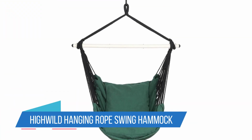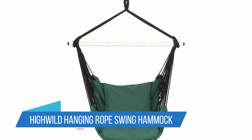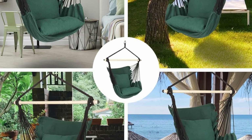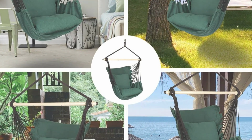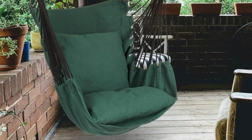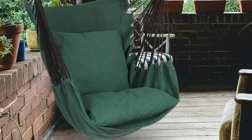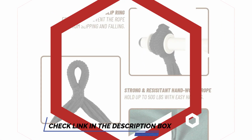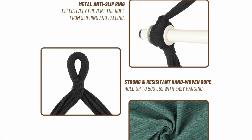Number 4. Highwild Hanging Rope Swing Hammock Chair. The Highwild Hammock Chair is not just about style, it's engineered for safety and strength. With its sturdy steel spreader bar and anti-slip rings, this hammock chair is built to last. Handcrafted from soft yet durable polyester cotton ropes and canvas fabric, it promises superior comfort and longevity, ensuring you can enjoy it for years to come.